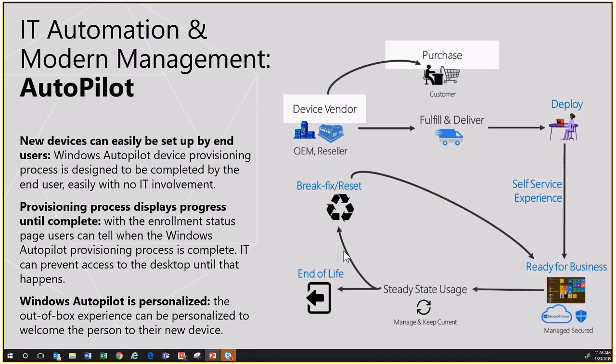So if we look at the full process here, the end user purchases the device from the device vendor. That gets shipped and basically turned on, plugged in, etc. Within this process, there's a couple things that happen on the IT side. All of the provisioning and setup of the device settings need to happen ahead of time, so that the applications know what needs to be deployed to the specific end user, and that can be done through groups, etc. When they plug it in, it's going to be a self-service experience. They're going to have a few prompts, and basically they're going to be ready for business.